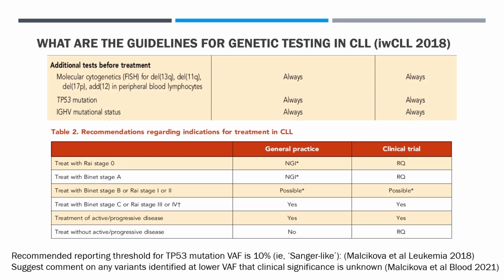The most recent IWCLL guidelines suggest a reporting threshold of 10% for TP53 variant allele fraction, with variant allele fractions below this threshold having an uncertain clinical impact. Though subsequent publications have raised concerns that even a lower VAF may be associated with inferior survival, especially when treated with chemoimmunotherapy.